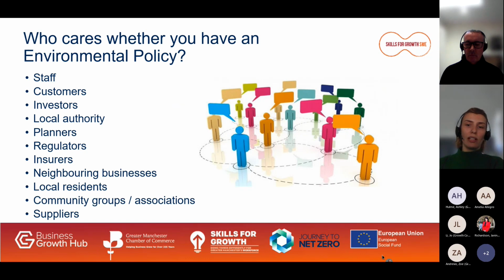In a similar vein, potential customers. As I mentioned earlier, the public procurement notifications, where contracts require you to have environmental policies or environmental credentials. Another example here is investors. I'm sure you've heard the phrase ESG flying around. This means that investing without any consideration of environmental, social, or governance factors is becoming increasingly less acceptable.